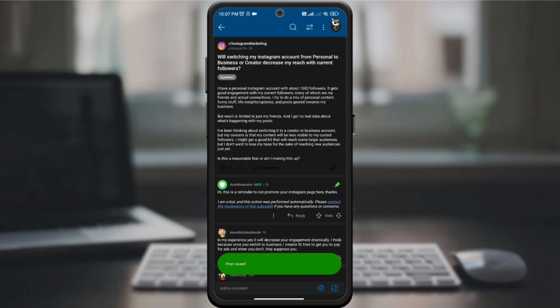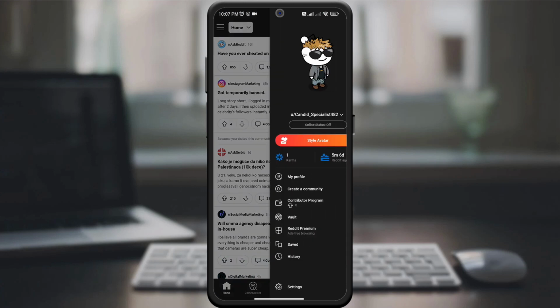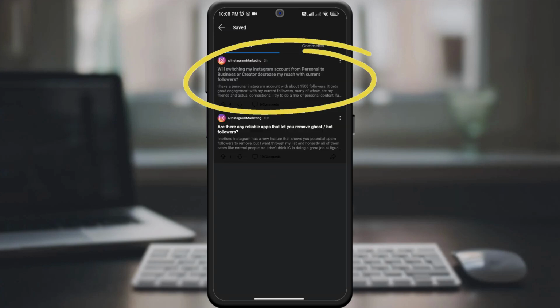To check if the post has been saved, return to the home page and then click on your profile in the upper right corner of the screen. Then click on the Save option in the drop-down menu. Voila! You managed to save a post that you liked.